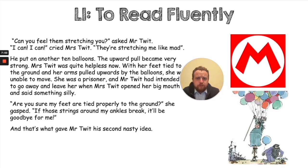Now we're going to go on to the next bit of the extract, okay? So this time I'm just going to read this first bit first. It's only 2 lines. We've got dialogue here, by the way. We've got those speech marks which tell you characters are talking. So first I've got Mr. Twit talking, and then it's Mrs. Twit talking, all right? So here we go.